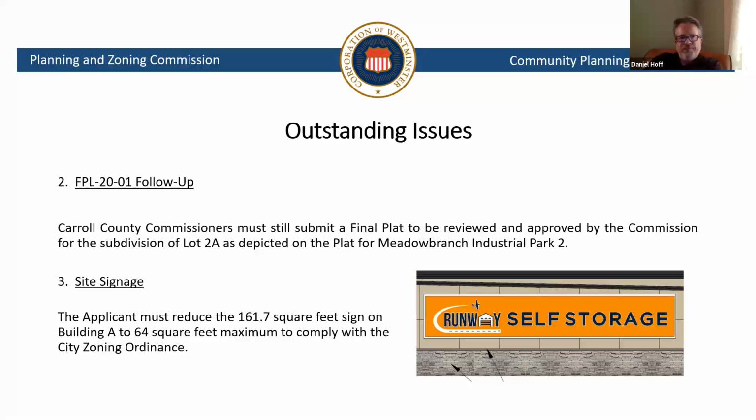The signage, does the applicant have any issue with the staff's request to reduce the size of the sign? No, I'll get that. I have a sign company. They're going to redesign it and I'll resubmit. No problem. Okay, thank you.